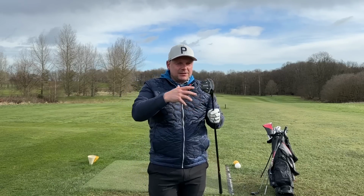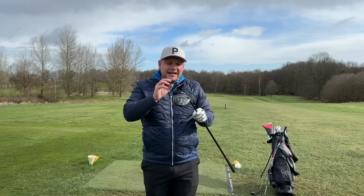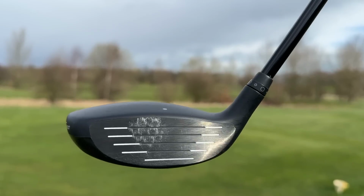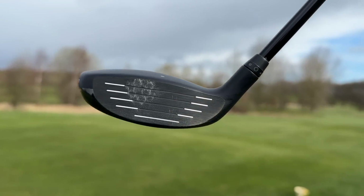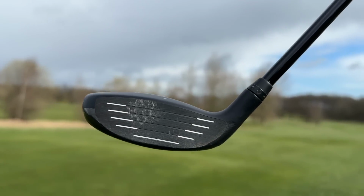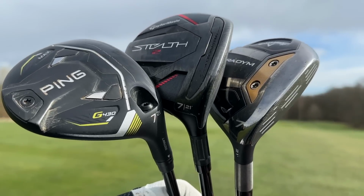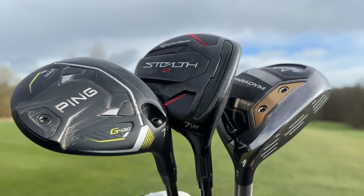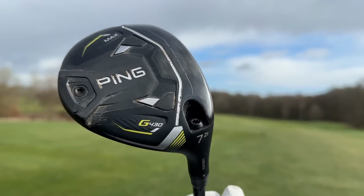It's not the best looking, it's not the best feeling, but performance-wise, I'm quite impressed with this. I did mention in my review of it, the face does start to mark up quite quickly. I've only hit really 20-30 shots outside with this, probably not even that, and you can see I've just had a couple of dirty ones there that have marked that face up, so that might put you off a little bit. But I must say, realistically, we don't have a club that runs away with it. They're all kind of beautiful in their own right, and I don't think you'll be disappointed with any of these clubs. But for me, the G430 takes it, just down to that adjustability and versatility.